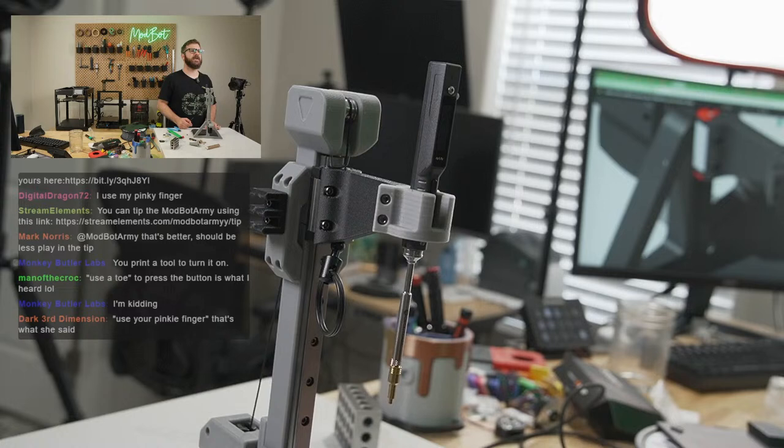Use a toe to press the button is what I heard. If I can't get it with my pinky finger, I ain't getting it with my pinky toe.